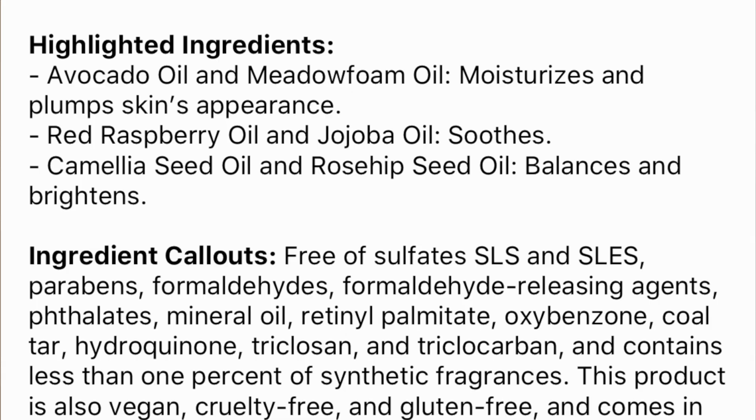The claims are the avocado oil and meadowfoam oil are supposed to moisturize and plump your skin. Red raspberry oil and jojoba oil will soothe your skin. Camellia seed oil and rosehip oil balance and brighten. This is supposed to be a weightless, serum-like formula, with sheer coverage and a natural velvety finish. It's supposed to go on super easy with no heavy feel, cakey look, or tricky application. There's only like 15 ingredients in this, which is insane.